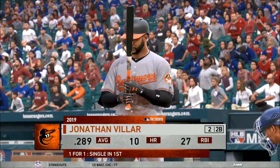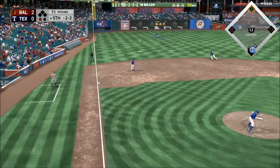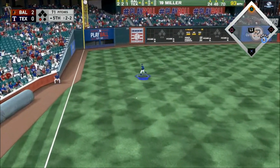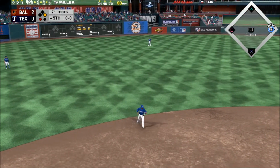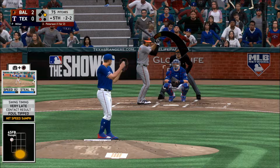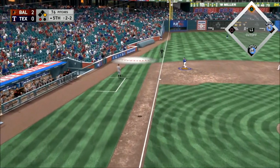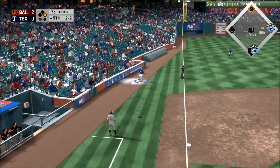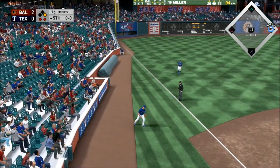Ready once again. He pops it up. Chu coming on. He can't get to it. This one's down. Boy, this guy's been swinging a hot bat. Is in there for a called strike one. A hit in two tries. Popped him up. Cabrera over to his right. And he makes the catch for the second out.